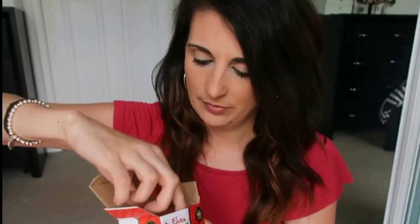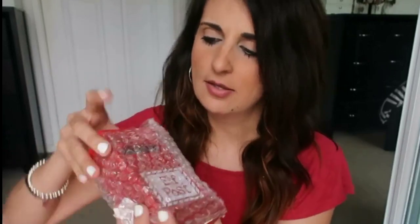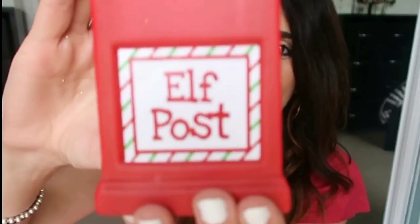Okay. It's got some bubble wrap inside. Ooh, okay. Oh my goodness. This is so cute. These are actually really sturdy and well made. It's like a ceramic type material. You wouldn't want to drop this though because it probably will chip. But this is adorable. It's got this little latch on the back. So let's unlatch that and see what's inside.